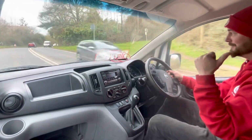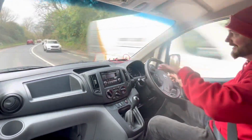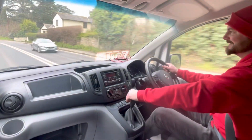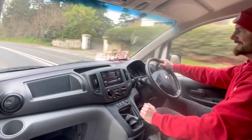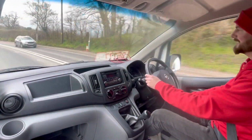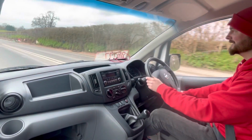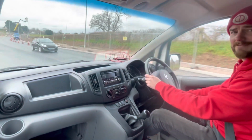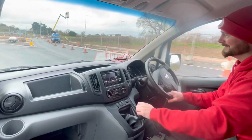And that little drop would have been that side panel over the wheel arch just slightly dropping down. Nothing to worry about. Right, electric windows work as they should. You're going to go up and down now. Now, up. Your side works.